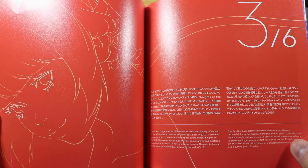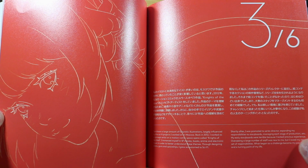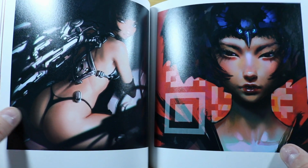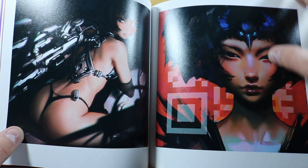Chapter 3, and he's saying he's drawn a large amount of futuristic illustrations, largely influenced by the sci-fi projects I worked on in Moscow. Knights of the Void. Okay. So he's going into a science fiction manga style here. Does it work? I don't know.